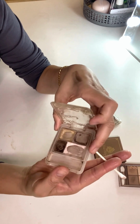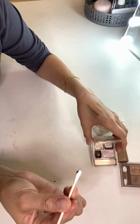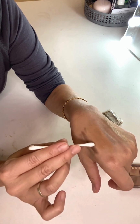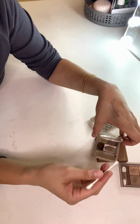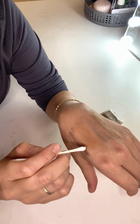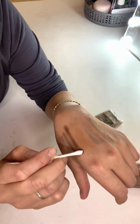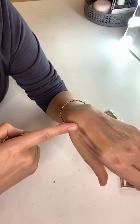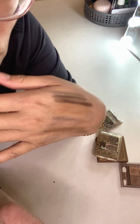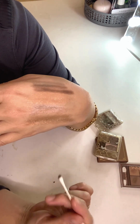And the last one is this brownish color. I didn't use this much because I have other color palettes I'm using for the darker color. I'll try to use this color more. It's a little bit darker. It's brown. Yeah, so that's it for today.